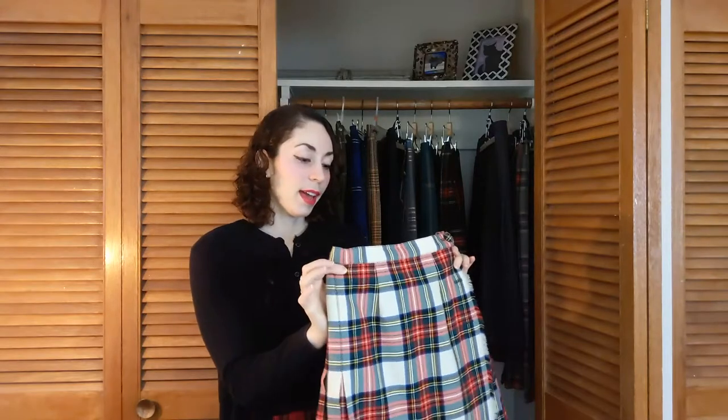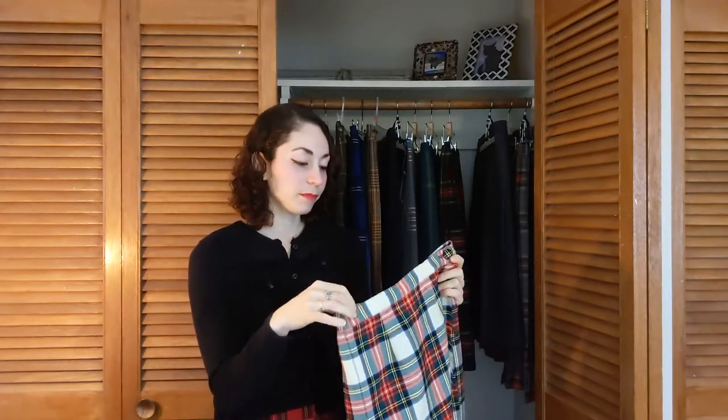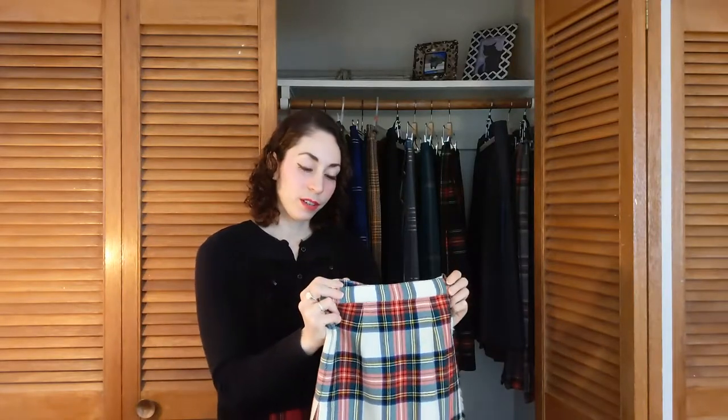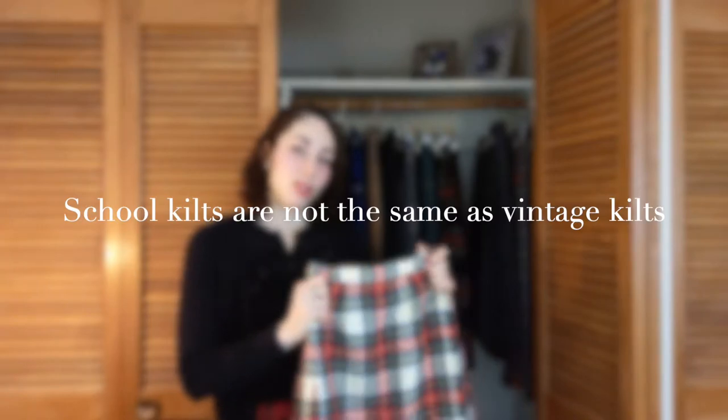So when it's on the rack, you just see it hung up like this, and I immediately feel the texture of the fabric. This is what I always do when I shop for any kind of clothing item. I feel the texture, and you can tell if it has a certain kind of weight to it. Sometimes you'll see school kilts. They're not authentic kilts. They're just uniform skirts with the tartan pattern, usually in the school colors. So that's not what you're looking for. You're not looking for a thin one-layer skirt. You're looking for something that's heavy. You're looking for something that's noticeably a natural fiber.